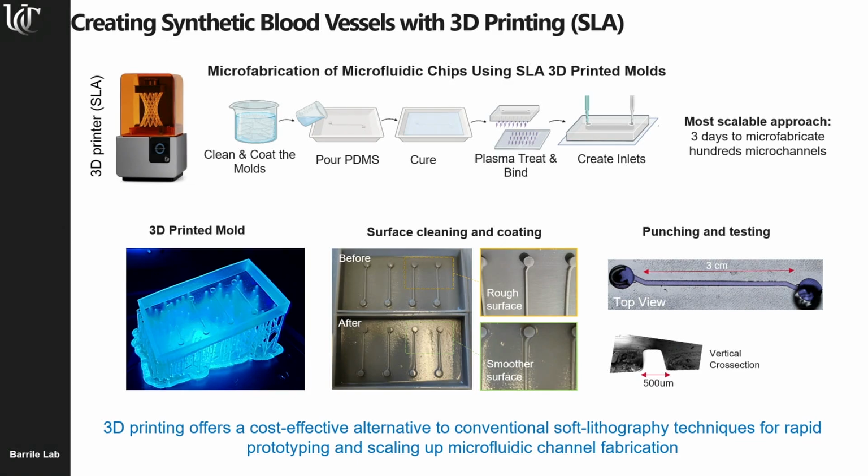And if you have any experience with 3D printing, we know that most of the resins, for instance, are toxic to cells. Plus, usually the surface of this material is rough. You have ridges. And so we optimized a method to clean up our device and extract all the toxic compounds and even coat it with commercially available coating solutions, so we end up having a smooth surface that we can then finally use for molding our chips.